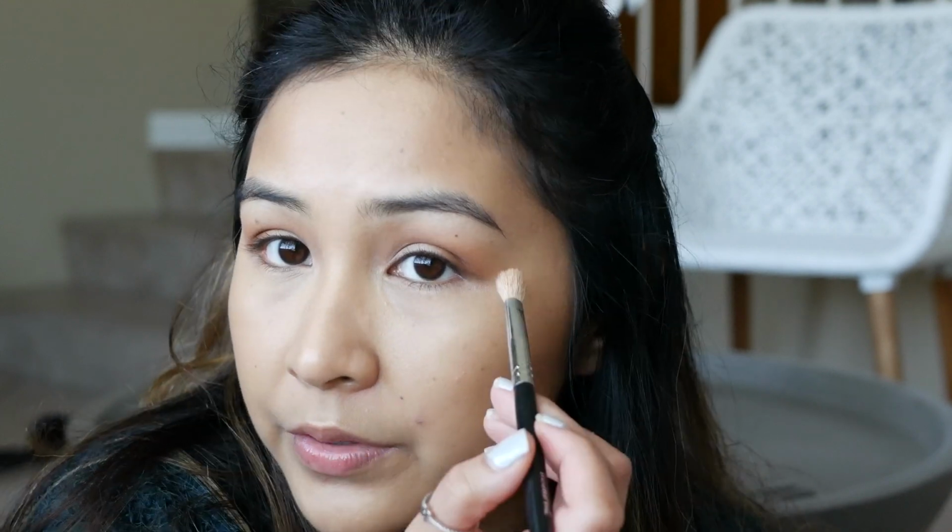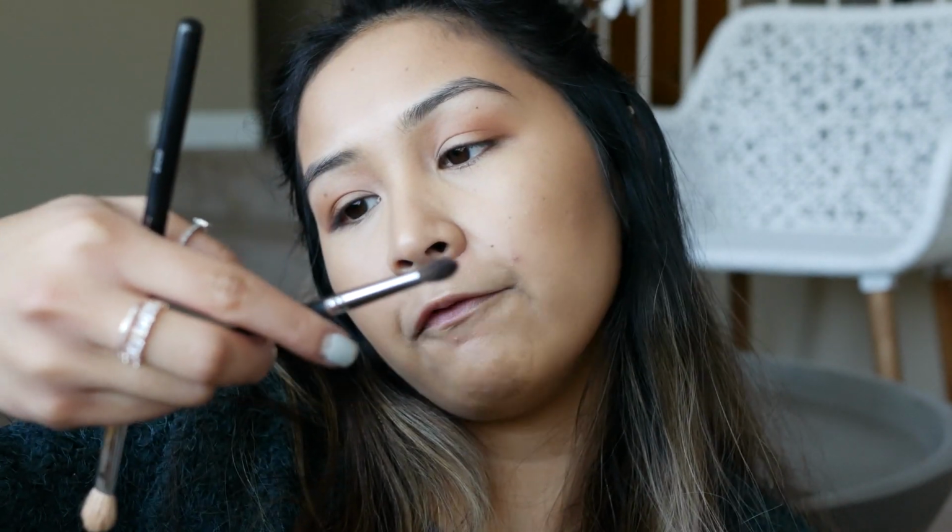And then I'm gonna go back in with the first brush. This is the Morphe M433. And this tiny brush that I was using was a Morphe M507. I'm going to go back and buff out the edges some more so it doesn't look too harsh. And then I'm going to go in with one of the shimmer shades, and I'm going to use my finger for this, and I'm just going to lightly dab it onto my eyelids.